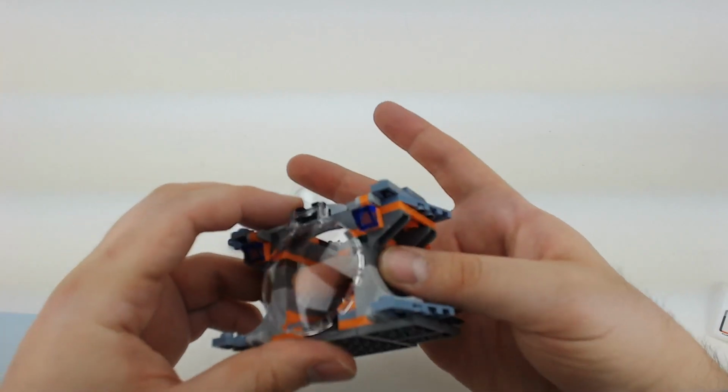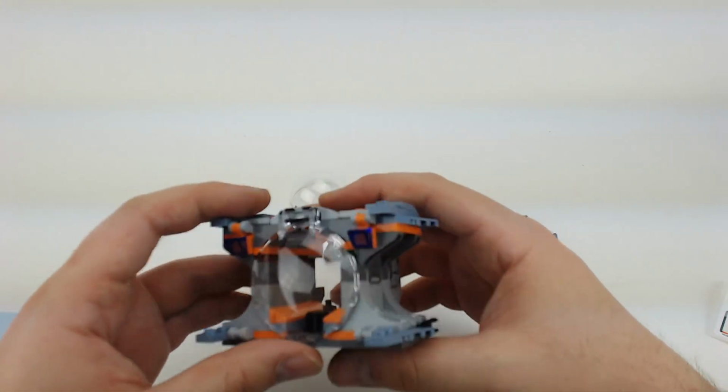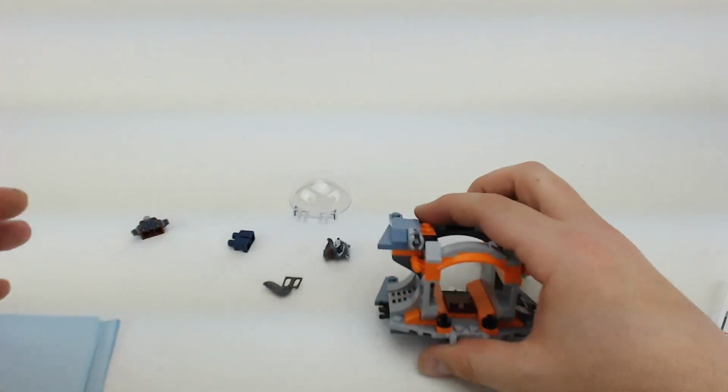There's some good scratches on my canopy piece. I always hate when that happens. They've got to pack these separately if they're supposed to stay clear like that.